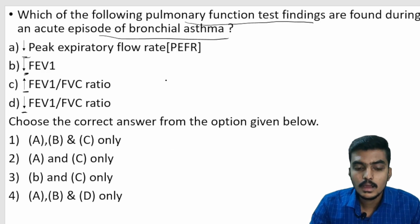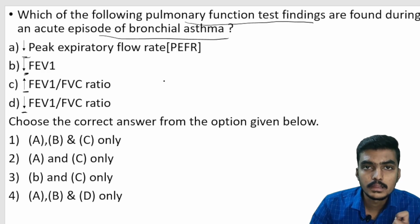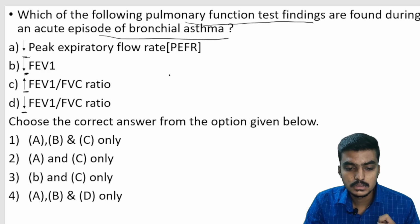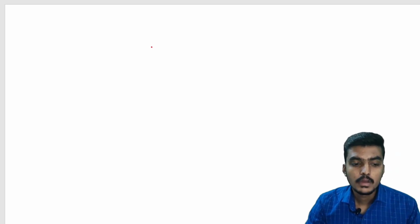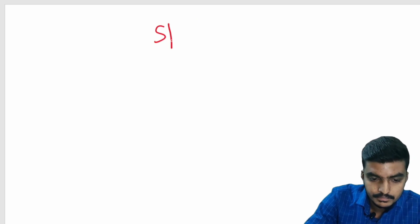So another thing in the approach to this kind of questions is having root knowledge in the subject. Without having root knowledge in the subject, it is very difficult to answer this kind of question. That's why root study and root knowledge are very important to approach these kinds of questions. To understand this question, we need to have knowledge about the spirometer. So let's study about the spirometer.